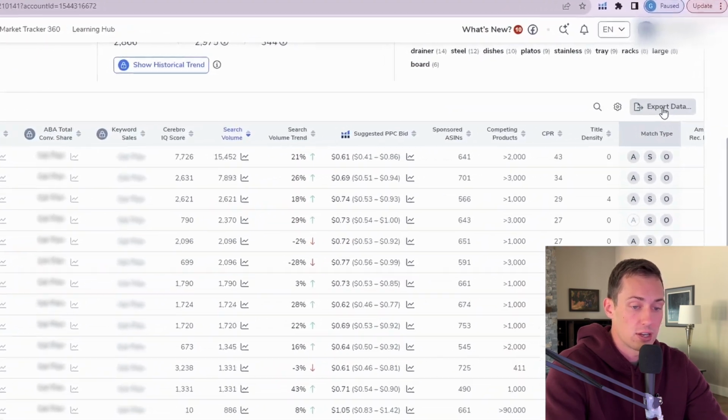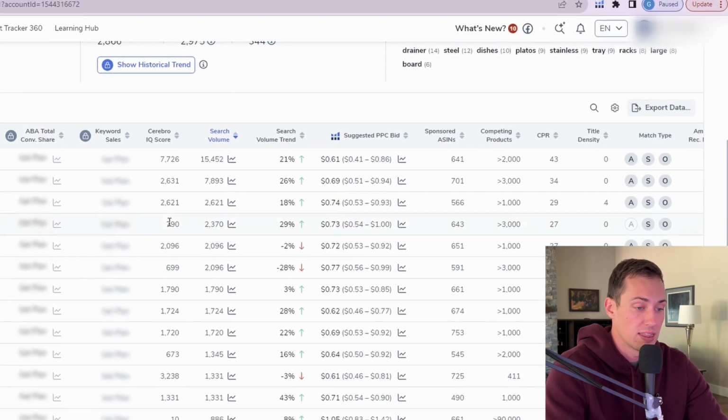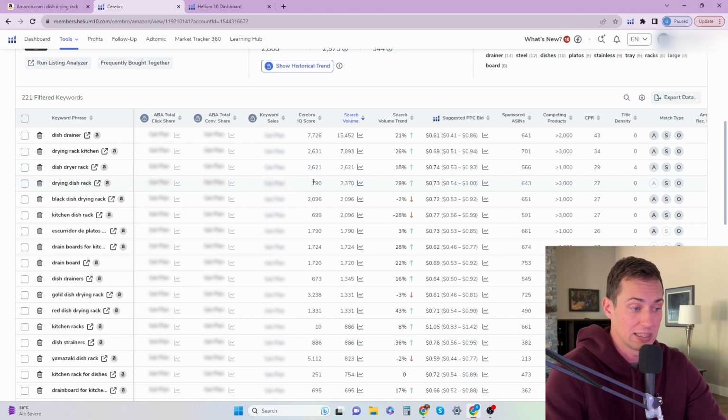What you can do is export this data to a Google Sheet, and then it's easy to copy and paste or delete the non-relevant keywords. You're essentially just going to get a list of the keywords that have good enough search volume, they're relevant to your product, and you want to rank for them. And we're going to grab that list and basically copy and paste the strategy that we did in strategy 1.